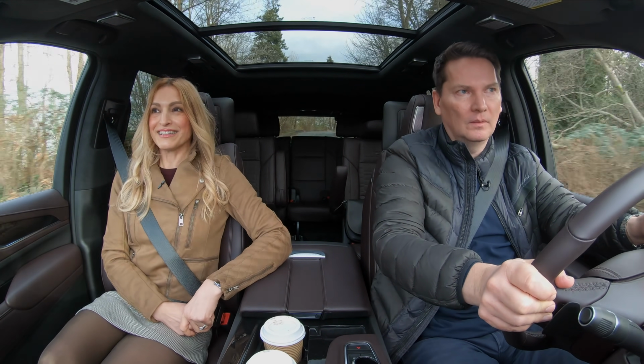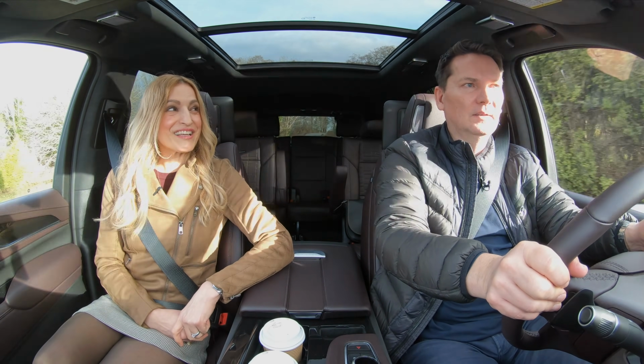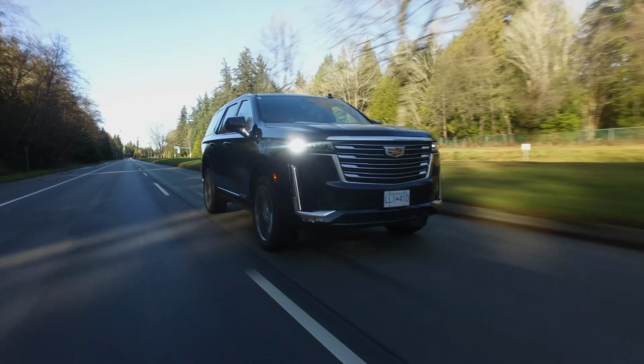Okay, we'll hit it now. I mean, it sounds like a sports car almost, this engine. Yeah, it sounds so good. It really feels like the engine isn't even working.